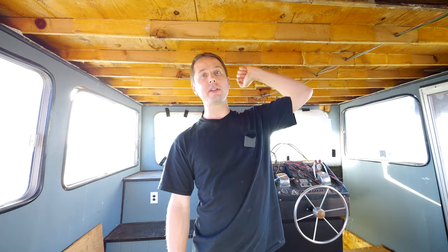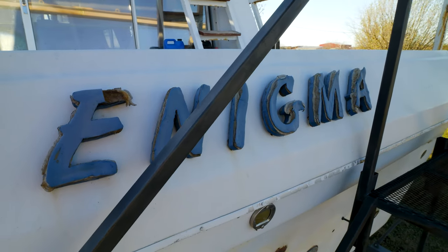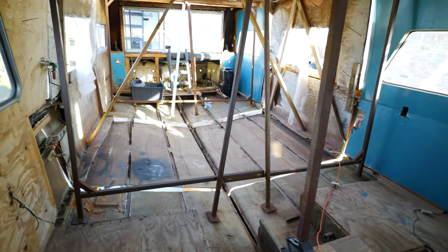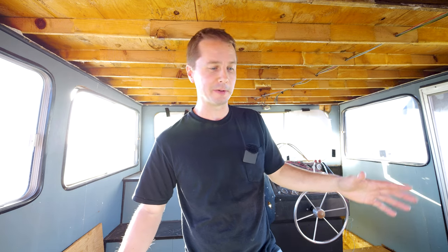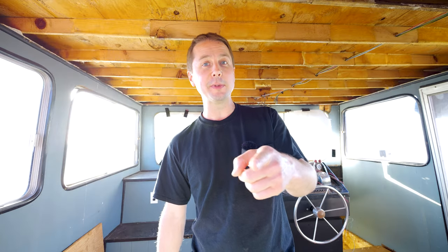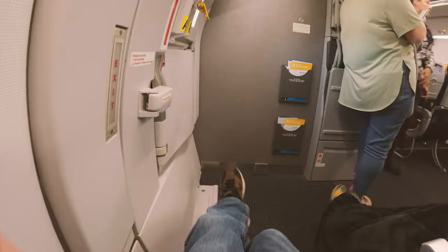Hey guys, I'm out here working on the old Enigma houseboat today, and I need to get some ideas for the interior of this boat because I'm not an interior designer, and I also just want to see how nice boats are built because I've really never been on a fancy yacht before. But the biggest boat show in the world is this weekend, and I've got a ticket. I'm going to take you guys with me, so that means we're going to Florida. Let's go.